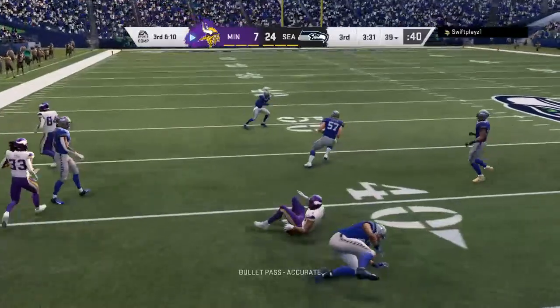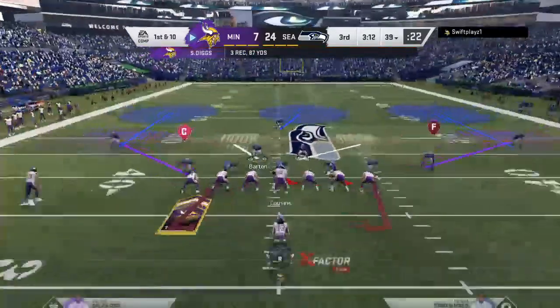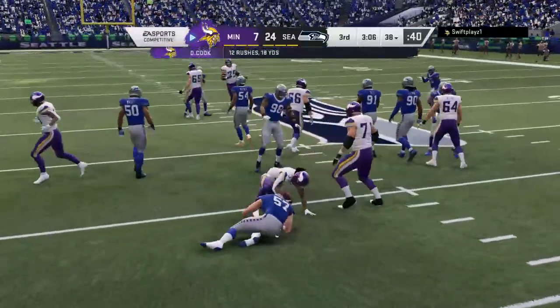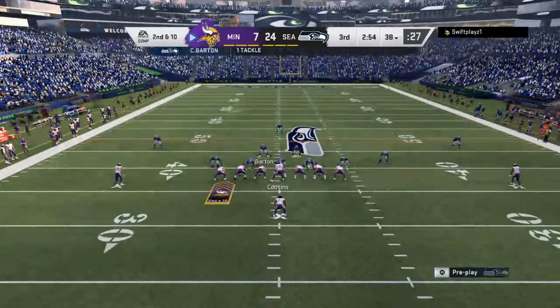And he's able to find Diggs. And he gets this one just shy of the 40, down at the 39. They get 14 there. First down, Vikings. They run Cook, and they're going to get him behind the line yet again as his nightmare afternoon continues. No gain on the play there, second down.